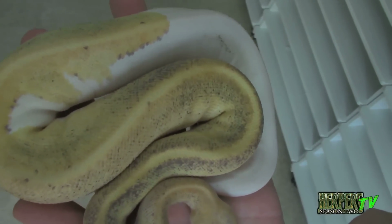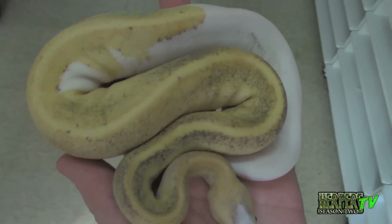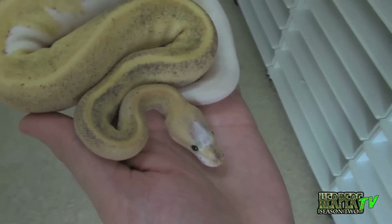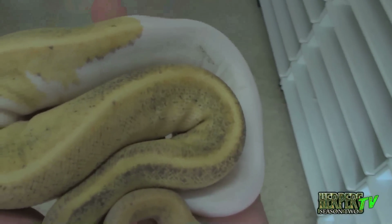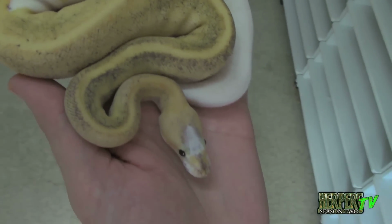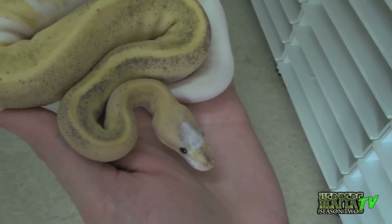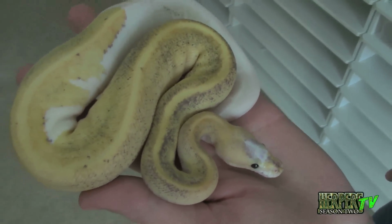My theory on the ringer is it's random. High ringers tend to still throw high ringers. I have seen a lot of my higher ringer stuff actually throw higher ringers. It does seem to present itself more in fire combinations and cinnamon combinations and vanilla combinations and champagne combos. But you can get it in almost anything. It's just one of those things. Sometimes you get lucky and get them, and sometimes you don't.